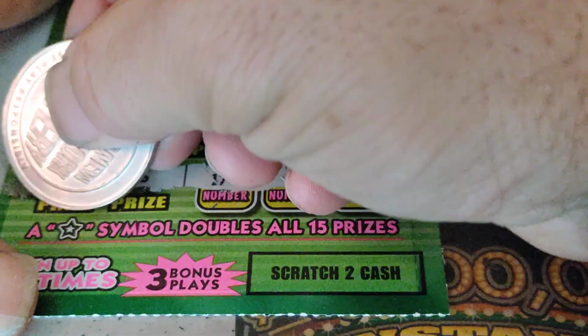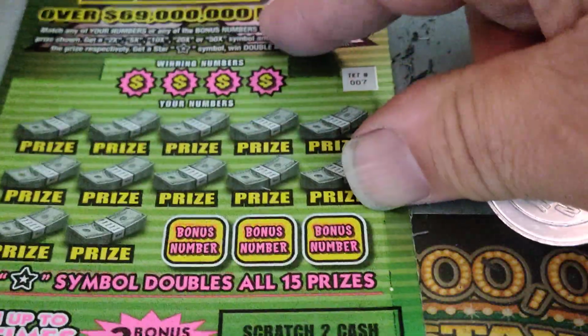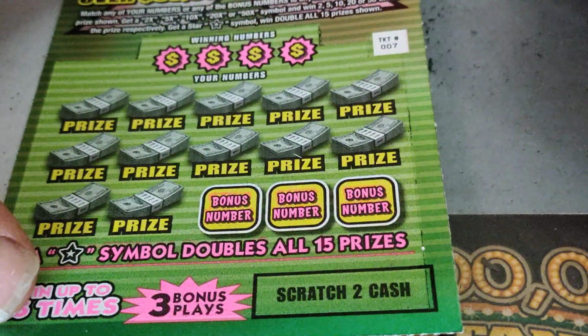On to the 14th. 5, 5. 10 bucks. So we've got 20 bucks back. We need at least 10 on this one to break even, but hopefully we're just going to get the million and go way over. Ticket 7.